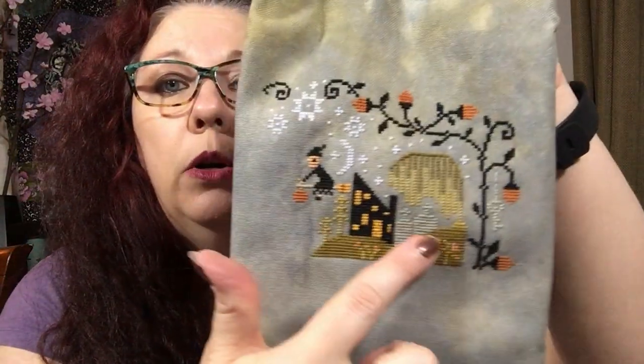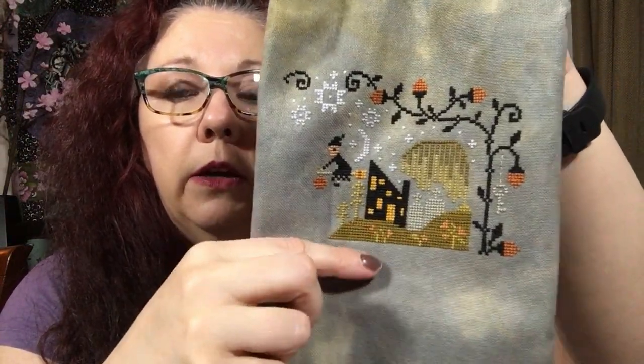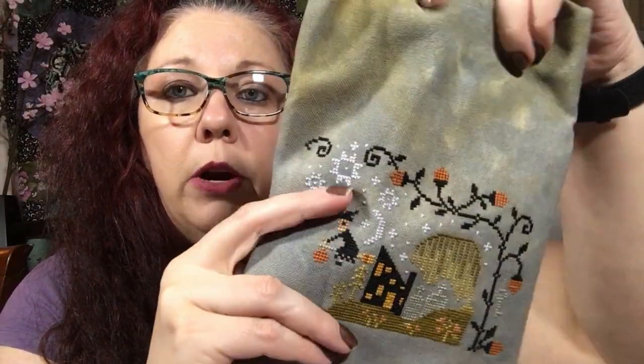So I am stitching this on 32 count Murky by Picture This Bliss, and here is where I'm at. So it calls for DMC, and I talked last time about potentially using an overdyed for this grass down here, because I really liked the effect of Emily's where she had the overdyed, and it gave some variegation in that grass.